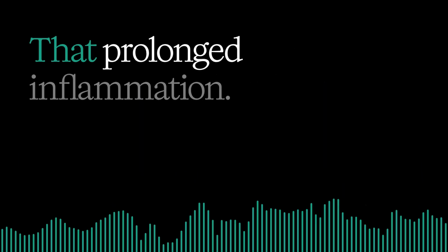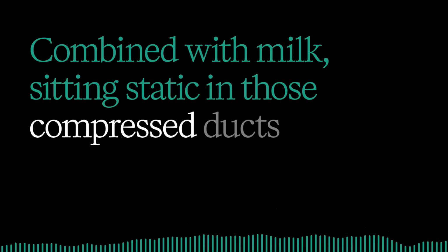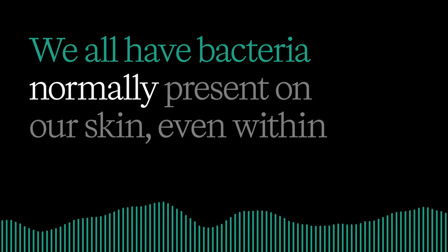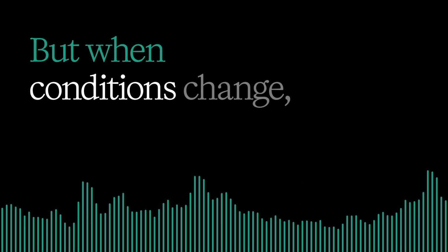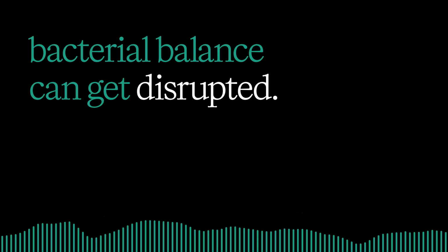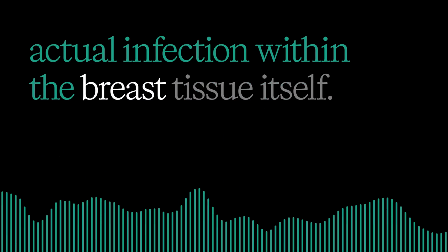Right. That prolonged inflammation, combined with milk sitting static in those compressed ducts, creates a more favorable environment for bacteria to actually multiply. We all have bacteria normally present on our skin, even within the milk ducts in small, balanced numbers. But when conditions change... When the conditions are right, lots of static milk, inflamed tissue, that bacterial balance can get disrupted. Certain bacteria can overgrow, leading to an actual infection within the breast tissue itself.